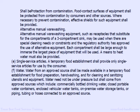Well, water not under pressure, a spigot or an expert, shall come from approved sources, which include commercially bottled drinking water. Yeah, I can just see you washing your whole cart with $3 a bottle water. Water containers, on-premise water storage tanks, or packing tubing. Come on now. But I have seen them. They're on a waste line and cold and hot water lines.